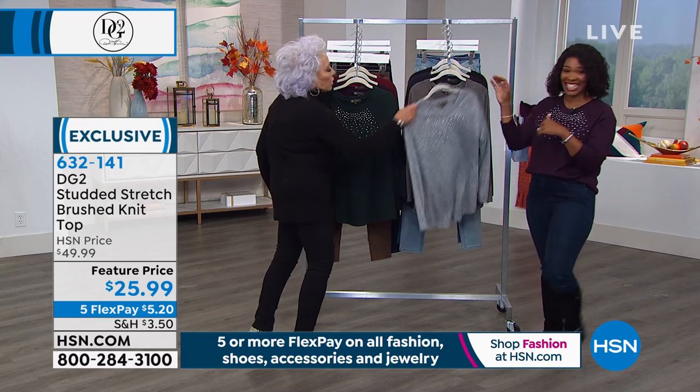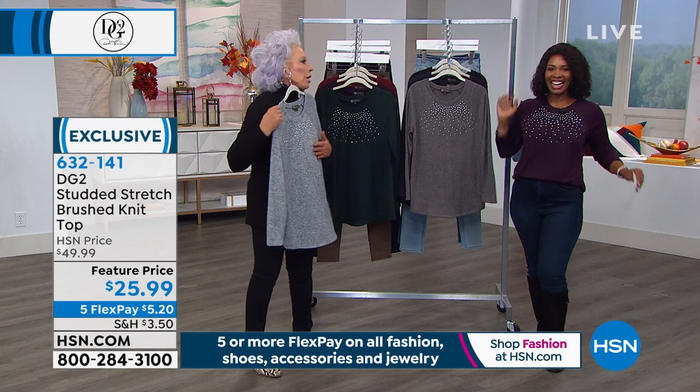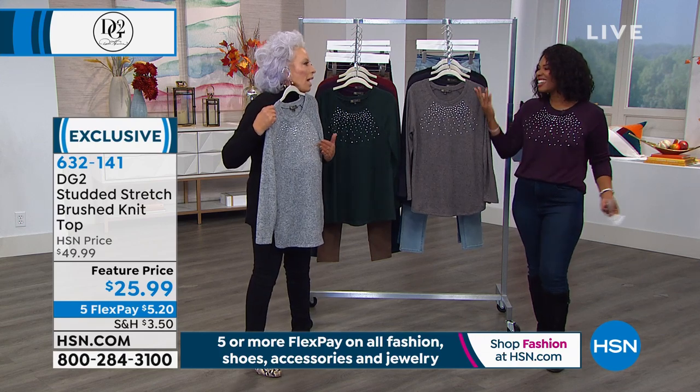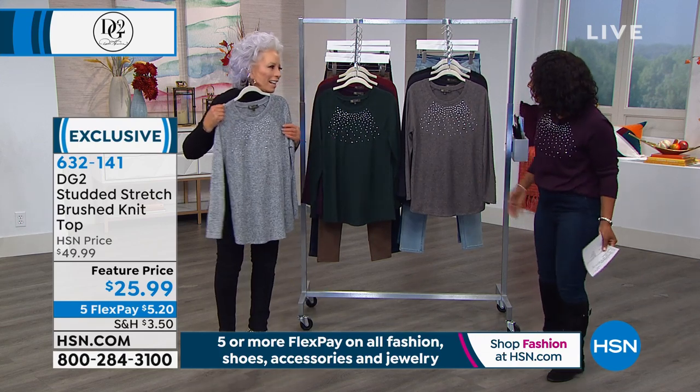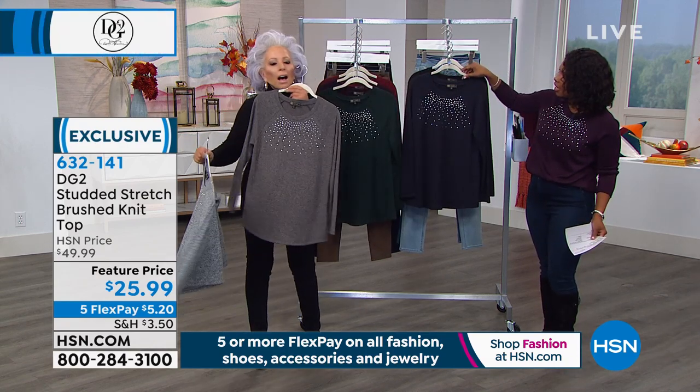Let me just talk to you a little bit about this. What do you think of the gray? That's gorgeous with white hair, right? I think either the grays or black.